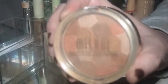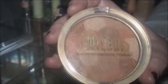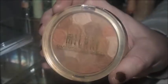I didn't really use this too much, this Milani Illuminating Face Powder, just because I was using my Hourglass ones and they're part of the Project Pan, and I want them out of the collection. I want to take the Hourglass ones out of the collection so I can pull my Makeup Revolution ones in. So I don't know whether to keep this in.